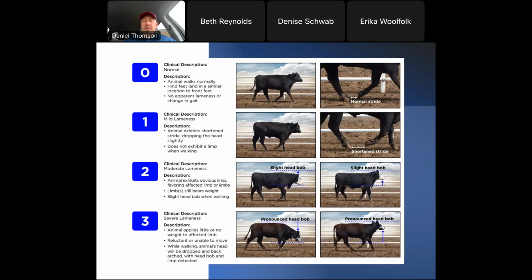An animal that is clinically normal, based on locomotion, has a 0 locomotion score. Their back foot should land where their front foot leaves. So the normal stride is that the front foot's coming up, the back foot lands where it was, and they have good mobility. With a mild lameness, the first thing we'll see is a shortened stride, meaning that when that cow or that steer goes to move, if their back foot is landing a lot shorter than where the front foot left, we've got a mild lameness, or a locomotion score 1.